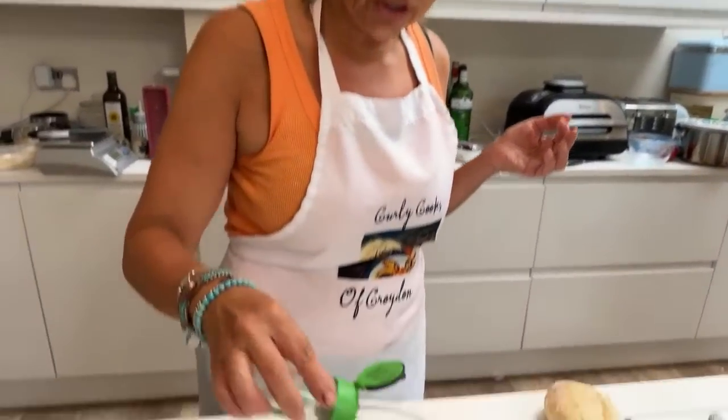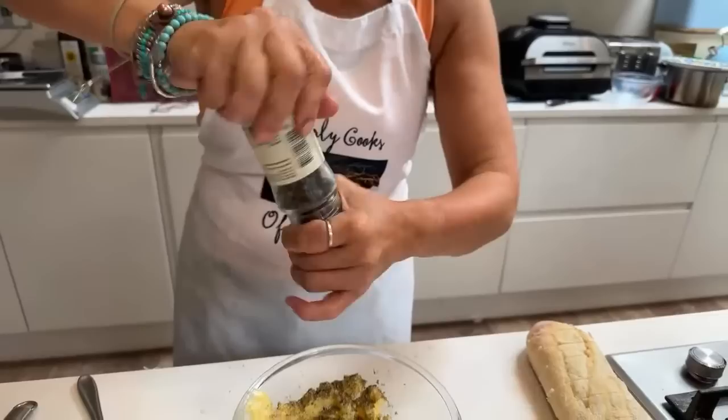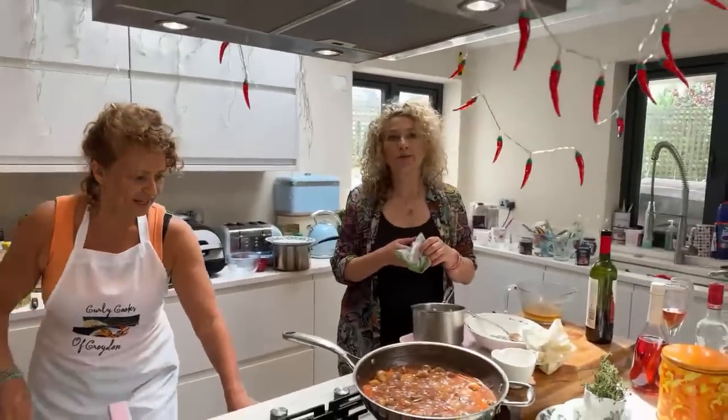So whatever herbs you want, I'm using oregano. I think in that book they use mixed herbs. We've all adapted it over the years.